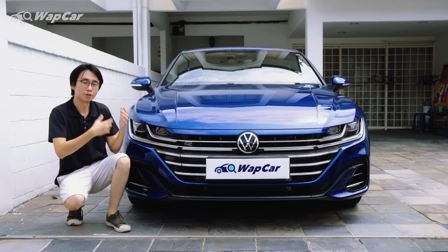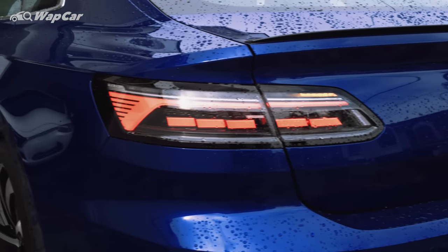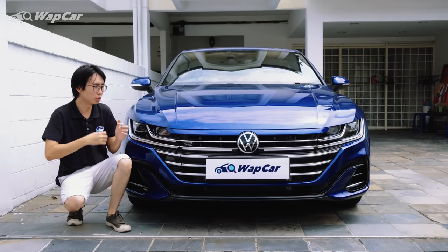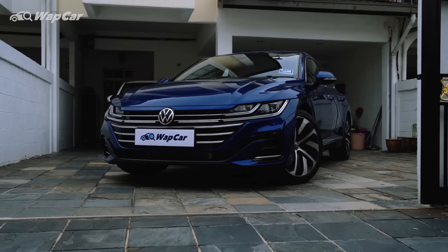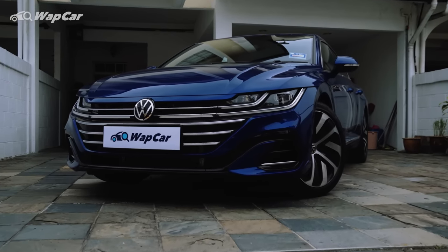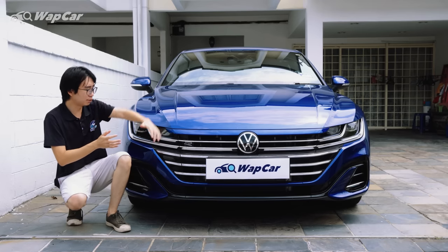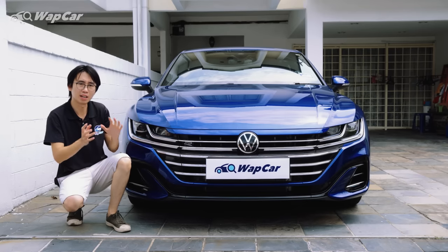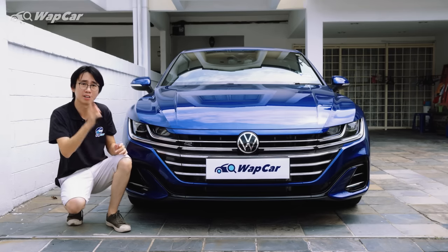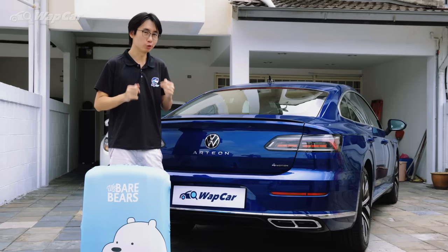The facelifted version introduced some minimal design tweaks, such as a restyled front bumper, redesigned headlamps and tail lamp graphics. However, because there are so few Arteons on the road, you'll be hard pressed to tell the difference between the facelift and the pre-facelift version. I absolutely adore this lapis blue paintwork, and this is the same color as a Golf R. And it just gives the Arteon such a low and wide presence on the road. You know, when you're coming from behind, anybody who sees this front end in the rear view mirror, they'll definitely give way. The fastback styling is not only attractive, it's also super practical.